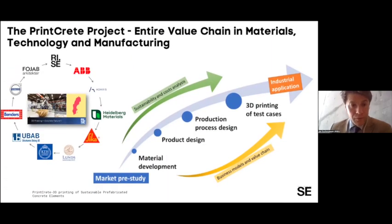Coming to our project, the previous slides were kind of inspiration and the pre-study for why we did this project. We did this market pre-study in Sweden. We found the stakeholders or end users of the technology, and we proposed to work both with material development, product design, production process with 3D printing, and printing the test cases in practice.